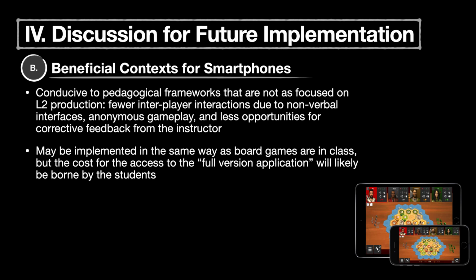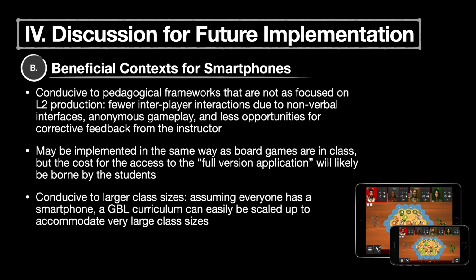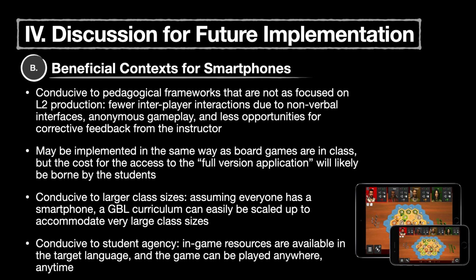For other smartphone applications used in game-based learning curricula, the cost of the game as well as games that push for in-game purchases have to be taken into account when selecting which media is most applicable to the pedagogical goals of the course. However, smartphone applications are much more scalable than board games and are therefore arguably better suited for larger class sizes, assuming first that everyone in class has a smartphone. Furthermore, most smartphone applications, including the Catan edition, have a plethora of in-game resources such as rulebooks and tutorials in the target language. This gives the students an easy path to exercise agency over their own learning. Furthermore, the mobility afforded by smartphones allows students to reclaim lost time to participate in the lesson anytime, anywhere.